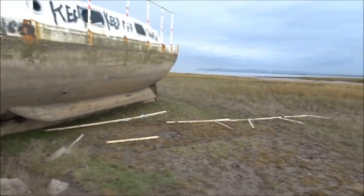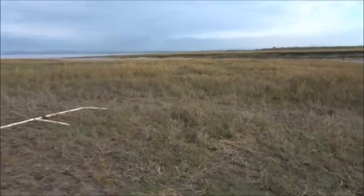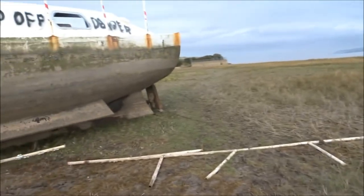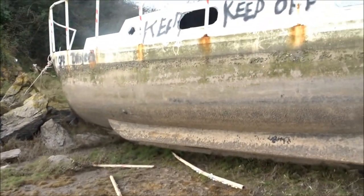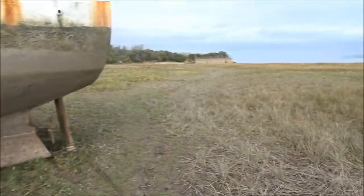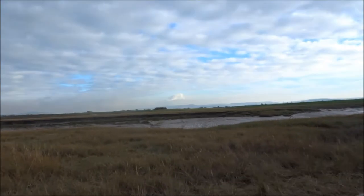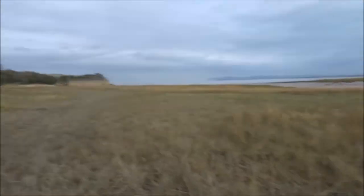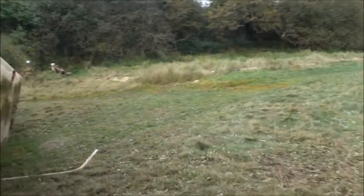Wow, look at this, it's been beached. We've got a beached boat. Looks pretty old anyhow, doesn't it? Maybe it's one that has been in the river, and it's just been brought out.